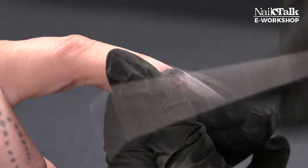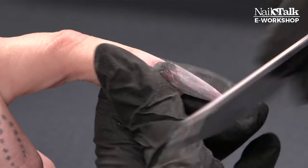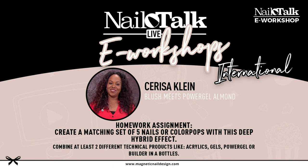While you are perfecting the surface of the nail, perhaps it's smart that we do the homework one more time, just so that it's clear in your memory. So the homework to participate in this very first international e-workshop is shown on screen now. Take a screenshot if you want. Your homework assignment is to create a matching set of 5 nails or color pops in your desired shape, showing this deep hybrid effect. And that's the layering inside the nail.